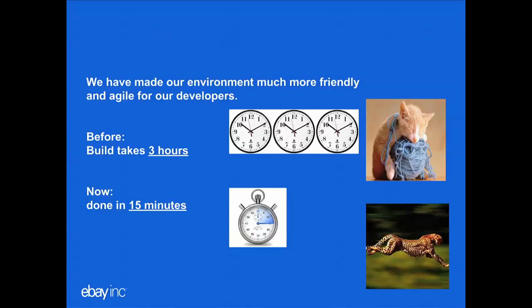It supports all of our developers. We really can't talk too much about the detailed numbers, but it supports all of our developers. Hundreds to thousands of VMs, you know, it's very big.